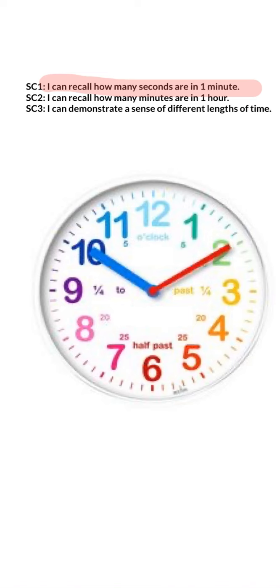Let's count them out. So if each of these lines here are 1 minute, and this is measuring minutes, then we can count in fives again to see how many minutes there are in an hour. Let's have a go. 5, 10, 15, 20, 25, 30, 35, 40, 45, 50, 55, 60. So there are 60 minutes in 1 hour.